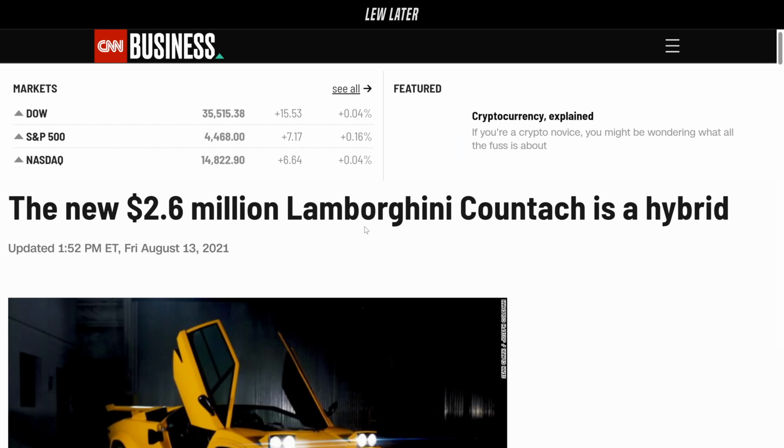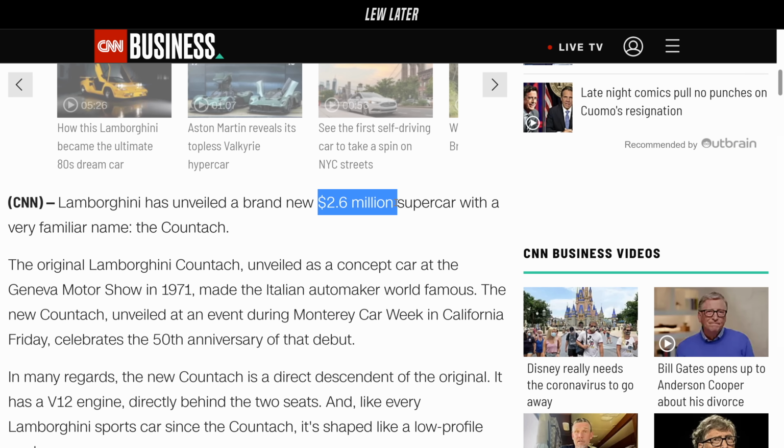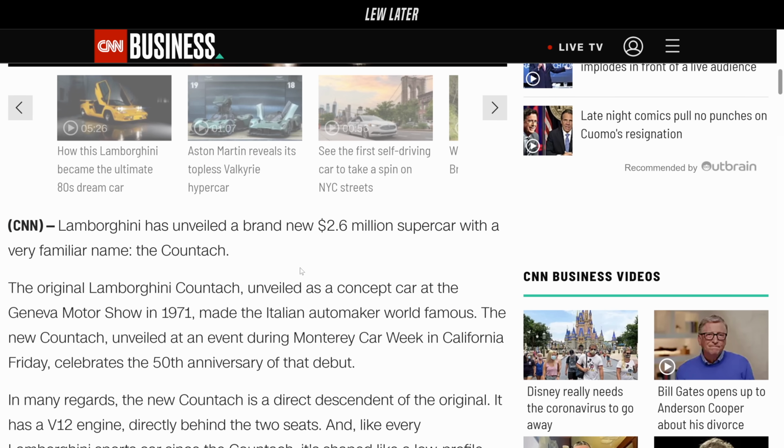So it has a V12, 800 horsepower. Lamborghini has unveiled a brand new $2.6 million supercar with a very familiar name. Yeah, the Countach. $2.6 million. Oh, that sucks.